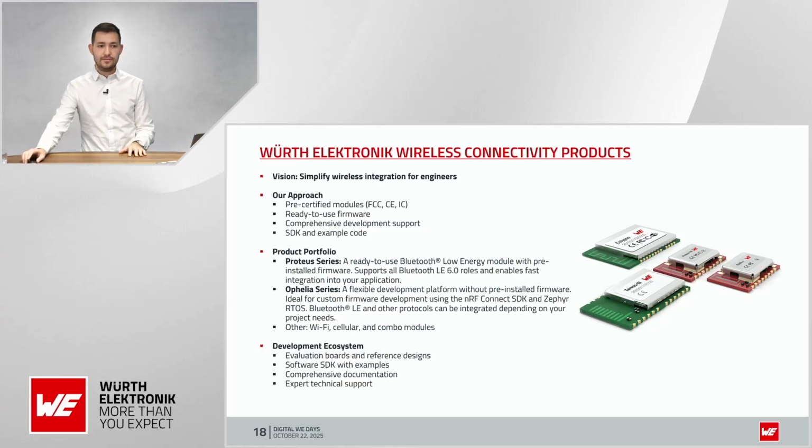Besides our products, obviously we have a couple of other modules, Wi-Fi, Matter, or wireless M-Bus, for example. But in today's presentation, obviously, we are focusing on Bluetooth.